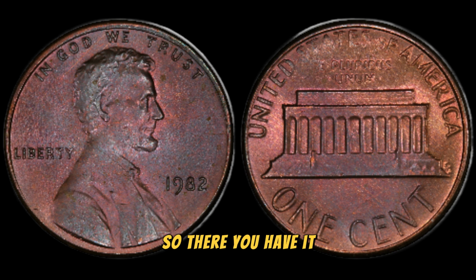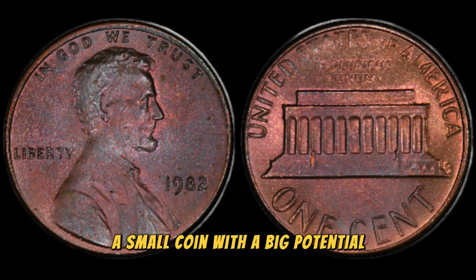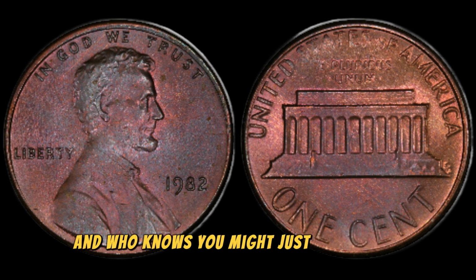So, there you have it, the incredible story of the 1982 1-cent penny, a small coin with a big potential. Keep your eyes peeled for those rare finds, and who knows, you might just strike gold.